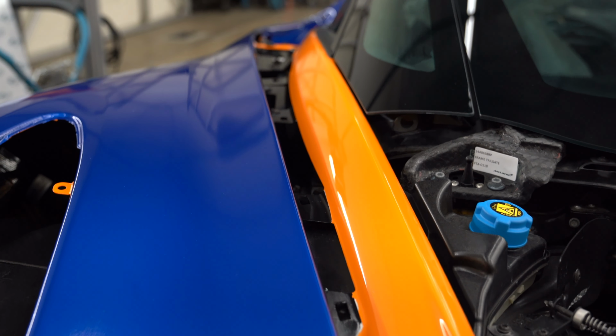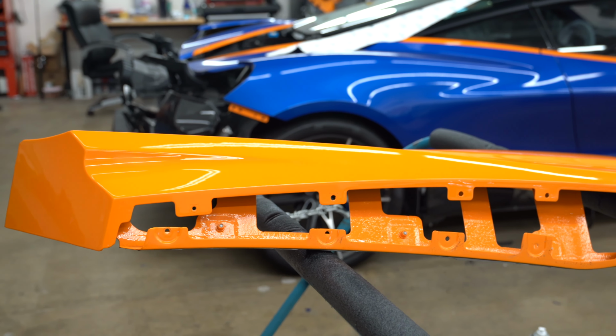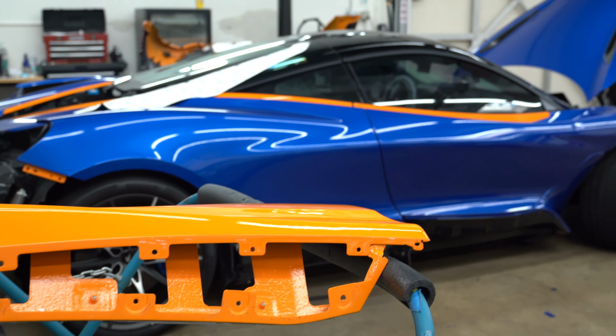Excited to get this car back to the dealership so the client can take delivery of the car and start to drive it before the holidays coming up. The blue colors will work really well on the 765 LT. We've done our fair share of some of the lighter blues that were factory option. So when you can't find that color, who do you call? Call PFS and we will do this for you.